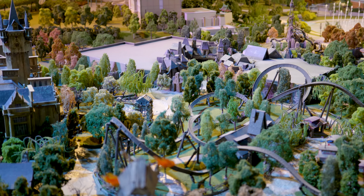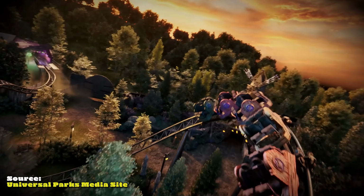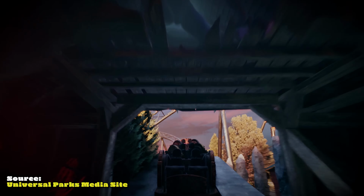Now, as you go deeper into the land, you will come up on 2 attractions. One will be a spinning coaster based on the Wolfman, called Curse of the Werewolf. This one's going to feature a Wolfman animatronic that I'm sure is going to be terrifying. It's probably going to swing at the cart as the coaster goes through this barn area.